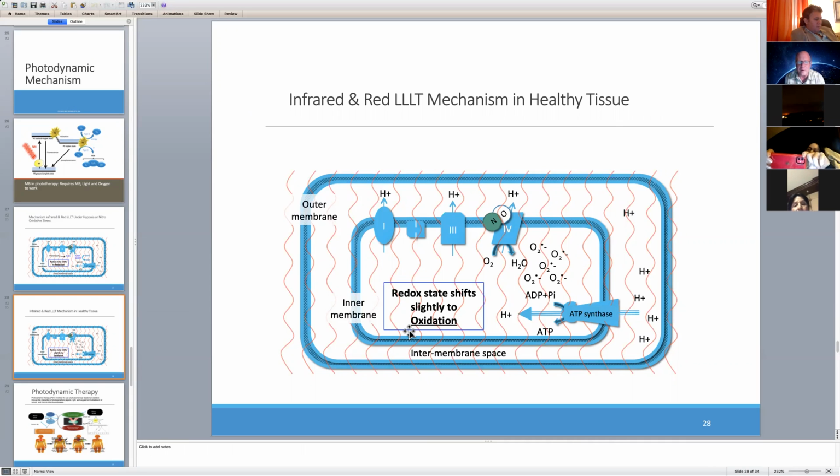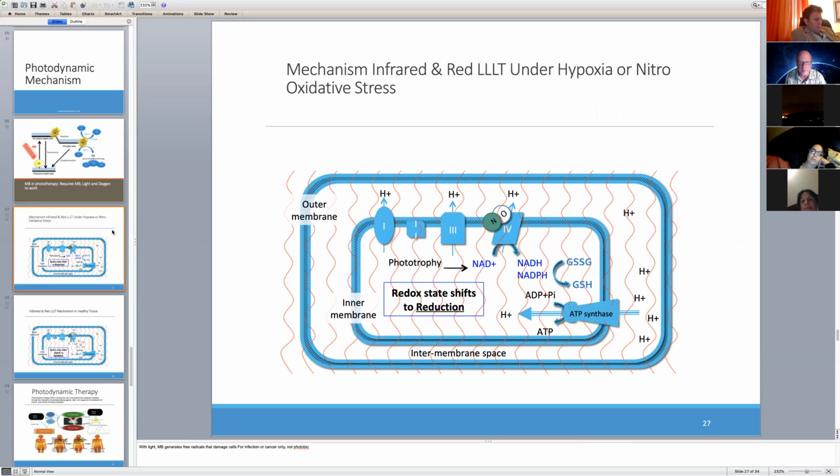So if you're using your infrared light in a patient that's healthy, it's more of a eustress, a shift slightly towards oxidation, because the normal cells in the patient's body are buffering the redox. In a cell that is like a cancer cell or something, a whole different process takes place, and that's because the cell already has high oxidative stress. So I'll let Dr. Halasa explain this, and this is the one that I wanted you to explain to me.